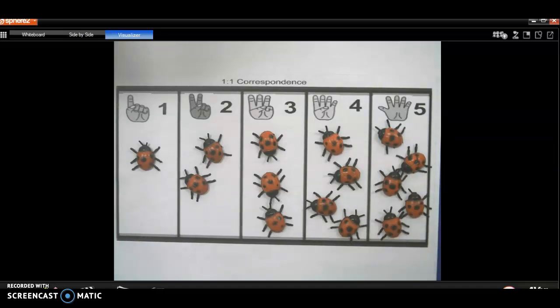5 ladybugs. Okay, and we notice here too, I told you yesterday, right? Over here there's not a lot, and over here there's more. So as the numbers get bigger, we get more stuff, right? So here we only have 1 ladybug, 2, 3, 4, and 5.